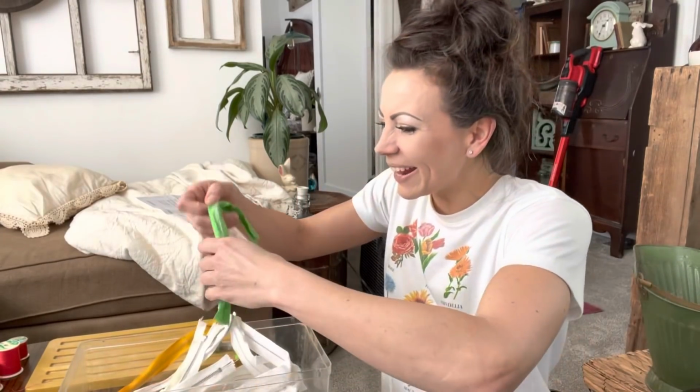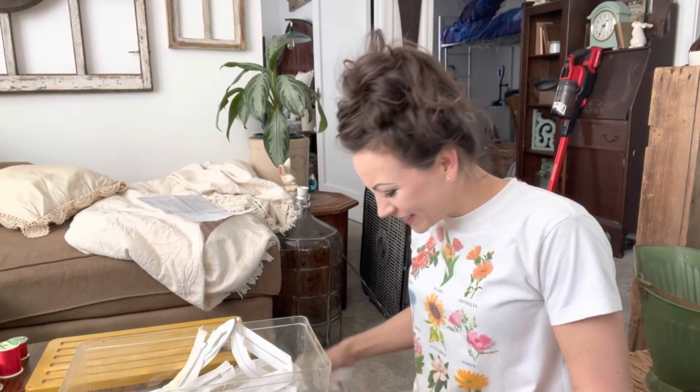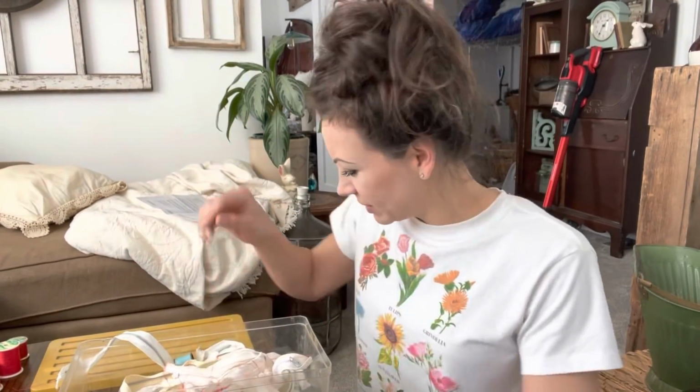Oh my God, I love them. Why am I excited about zippers? Vintage zippers, huh? The girl loves her junk.